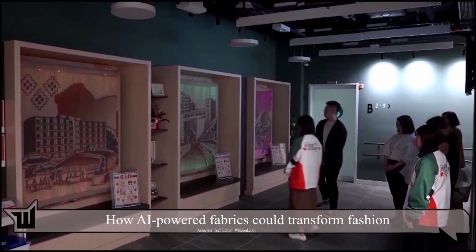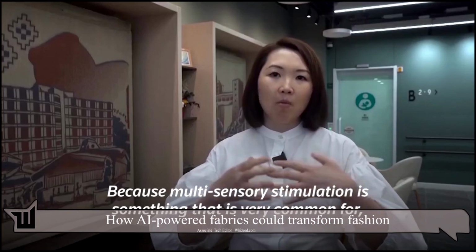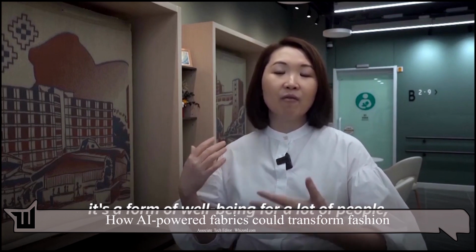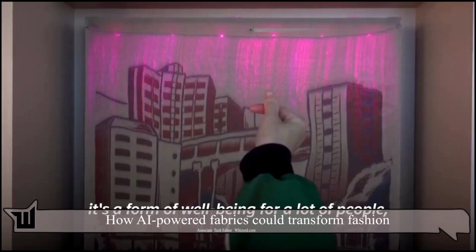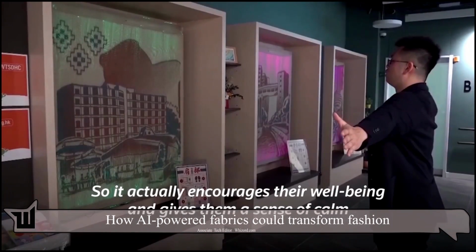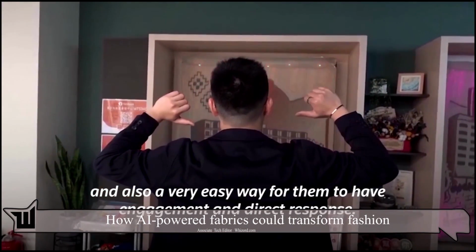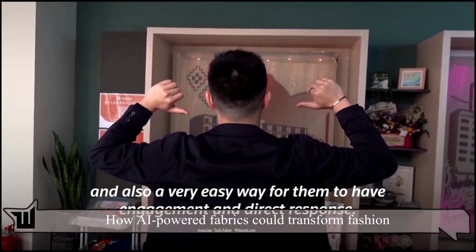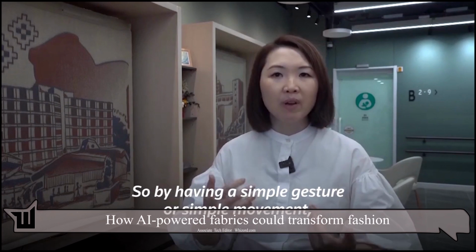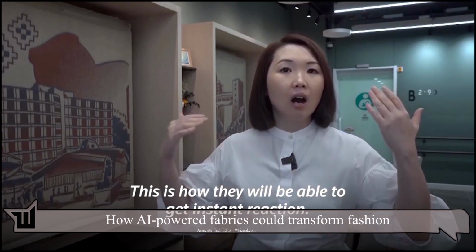Not only is the material comfortable, she says, it could also be used for rehabilitative purposes. Because multisensory stimulation is something that is very common, it's a form of well-being for a lot of people with dementia, people with learning challenges. So it actually encourages their well-being and gives them a sense of calm, and also a very easy way for them to have engagement and direct response. So by having a simple gesture or simple movement, they can see a color change. This is how they will be able to get instant reaction.